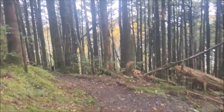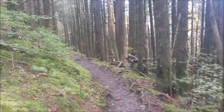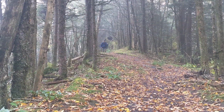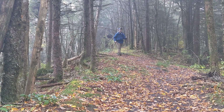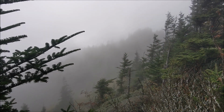It's been spitting a little bit all day, and now it's just decided to drizzle. It's really not cold, but I just don't want to get my core completely soaking wet, so I got out the raincoat. Oh well, seen it all today. Sunshine, fog, and a little rain. No view today. Definitely the Smoky Mountains.